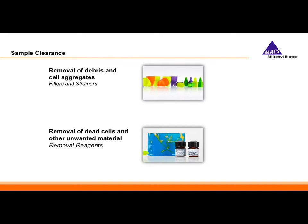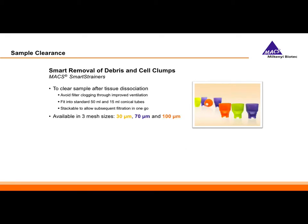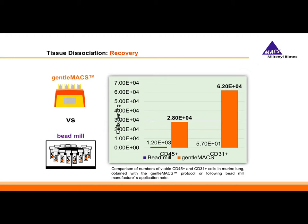If you have apoptotic cells, dead cells, dying cells, or cell debris, these kits will remove that, so you can have all live cells, and your viability will be really good. Again, I mentioned our smart strainers that remove cell clumps. And then our tissue dissociation recovery, GentleMax versus manual. You're usually going to have a better number of cells when you run our GentleMax protocol versus your manual methods. Some researchers will have similar results compared to our GentleMax, but then again, you don't know what you're doing to those cells downstream, what assays you can run with those cells, because you don't know what epitopes are left. Versus a bead mill, the GentleMax outperforms the bead mills as well when it comes to the cells.